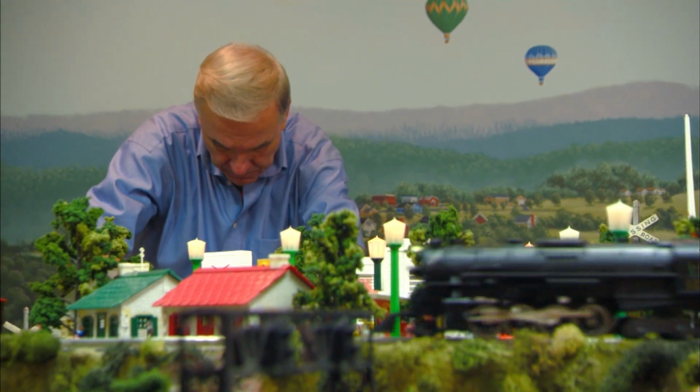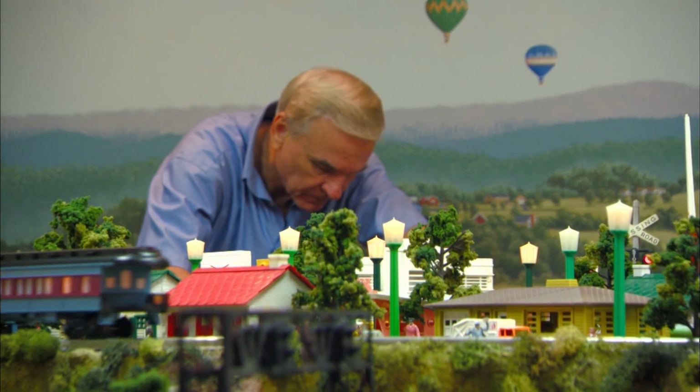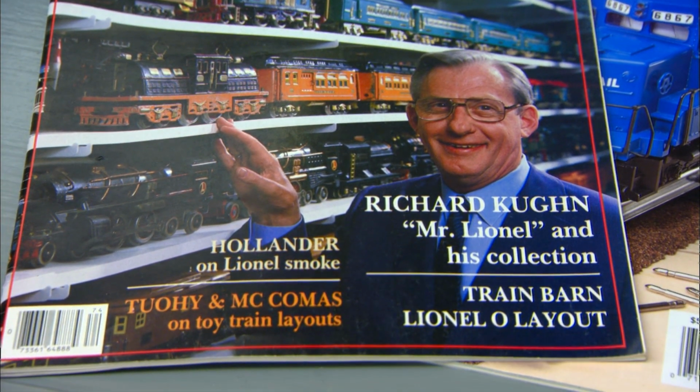Although Dean had been building layouts since he was a boy, there were two major influences on this particular layout. I saw the first issue of Classic Toy Trains, and it had Dick Kuhn on the front of it, and he was the CEO for Lionel Trains.